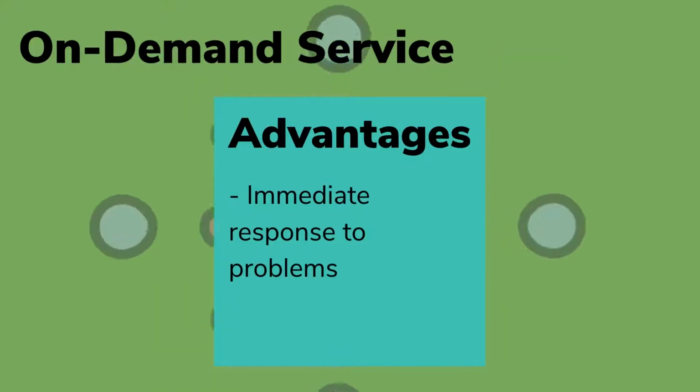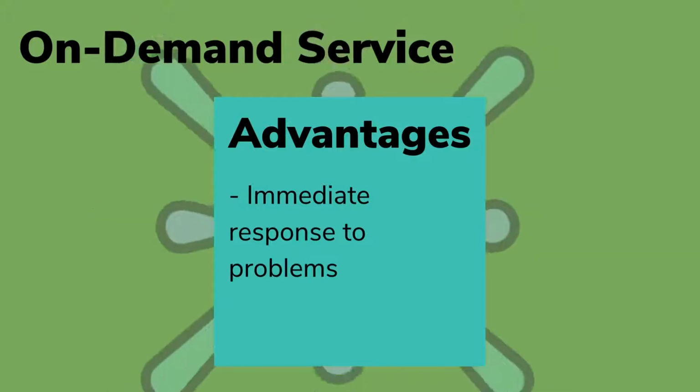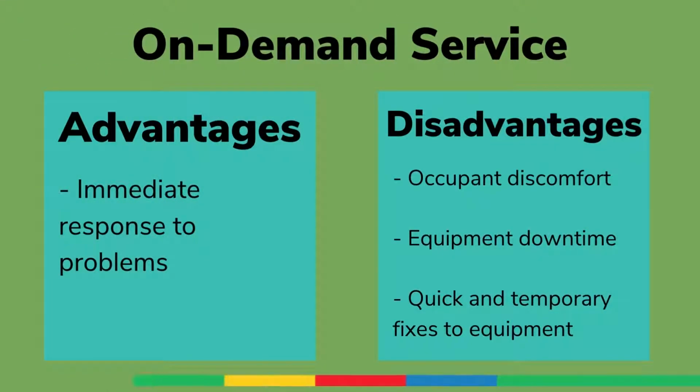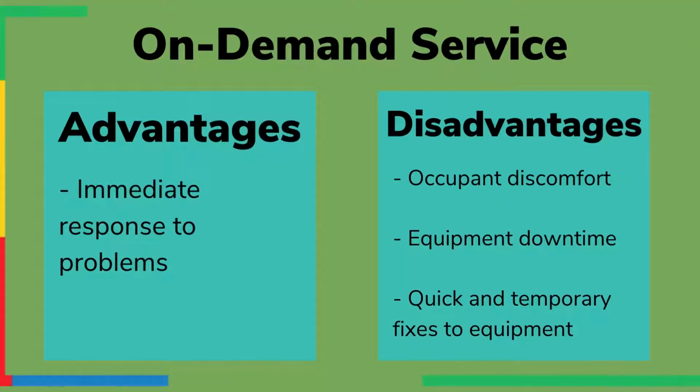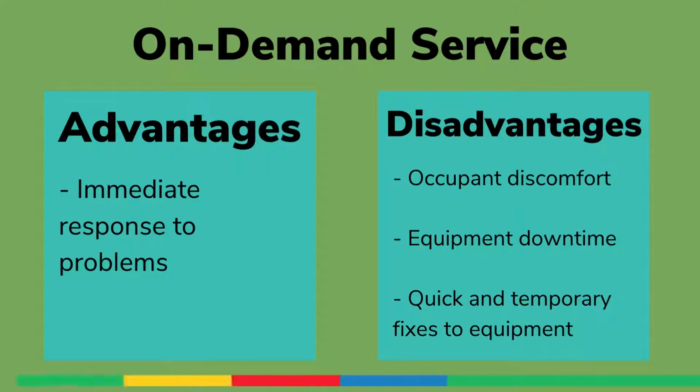The advantage of on-demand service is an immediate response to problems. However, this is not always the case. There are a few disadvantages here, such as occupant discomfort due to time delays in getting things fixed. Unfortunately, this is usually accompanied by equipment downtime. This can often result in quick or temporary fixes to keep the equipment operational.